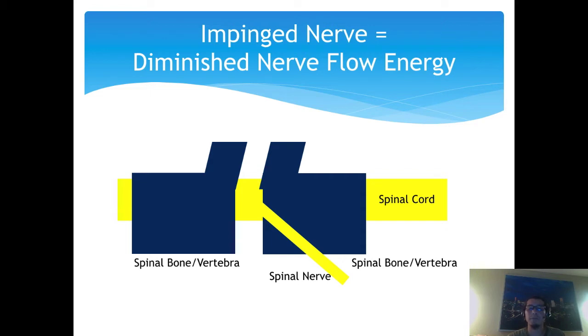So in this diagram here, the two blue structures are representations of bones, and the big broad yellow line is the spinal cord. The spinal cord has a nerve root, a branch that comes off of it that's called the spinal nerve. That spinal nerve actually has three nerves within it associated with sensation, function of organs, and muscle. So when that nerve is pinched because of the fixation, it can cause things like pain, numbness and tingling, organ dysfunction, muscle weakness.